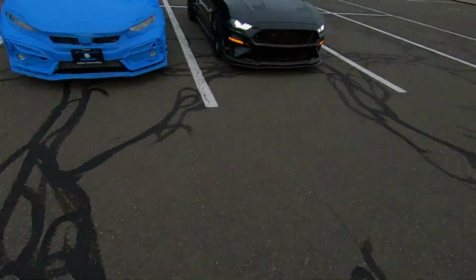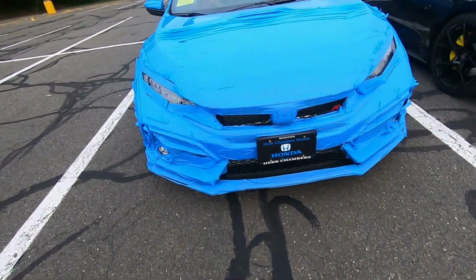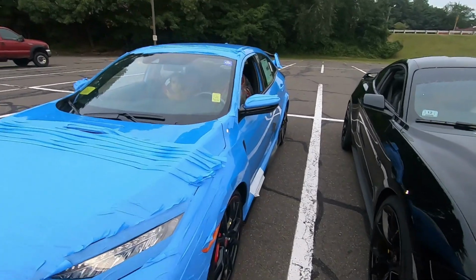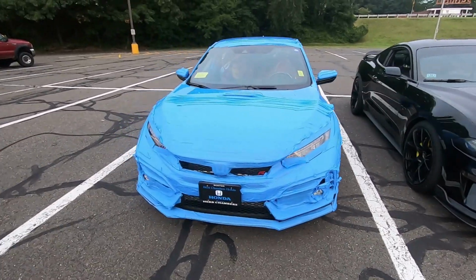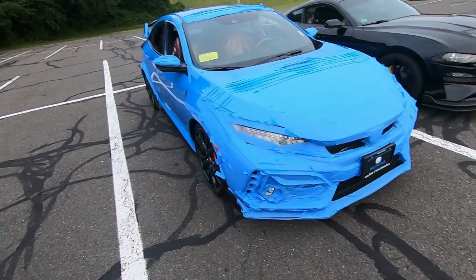All right, guys, so we just got back to where we live. It's probably about 90 miles west of where we picked up the car. The tape's still on it. I don't think we got any rock chips. It looks good so far. Carlos stayed away from being in front of me, and the car is nice and smooth. I would say it's very refined too, but it's not muted, which is kind of difficult to do in a modern car, especially with a 4-cylinder.